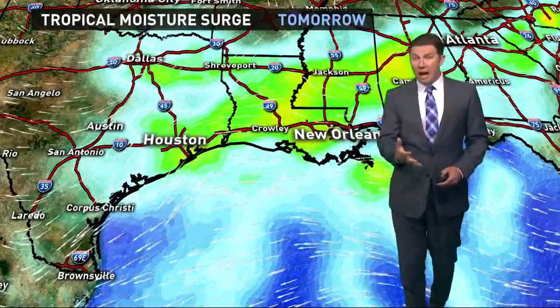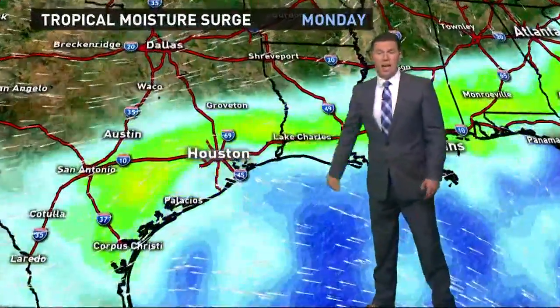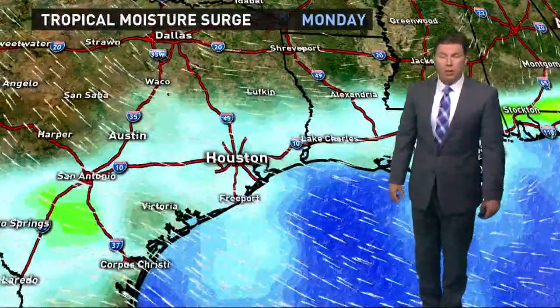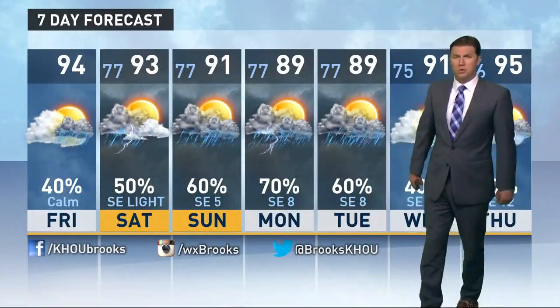So when afternoon downpours develop within this air mass, which will be here squarely on Sunday and Monday, we could see rainfall rates eclipsing 3 inches per hour. That could certainly lead to street flooding in some of those poor drainage areas. But again, it won't be a washout where it's raining all day. It's in fact rarely ever a washout in Houston.